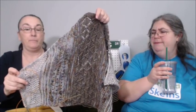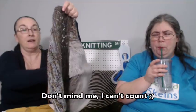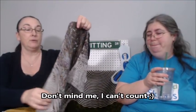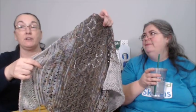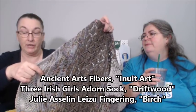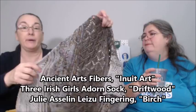How much more do you have? Well, you're on clue 3. Yeah, so I finished this, and then I'm going to start up on the other side. I'll be okay. And so, the mixture of yarns, and I figured out what this yarn is. It's Ancient Arts yarn in the Inuit art colorway.